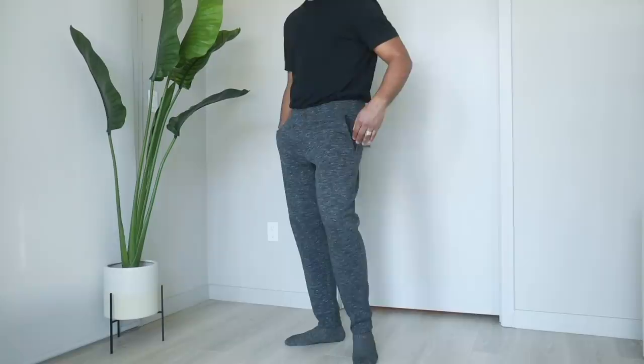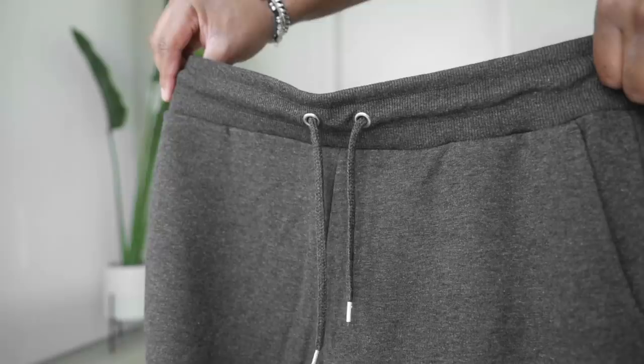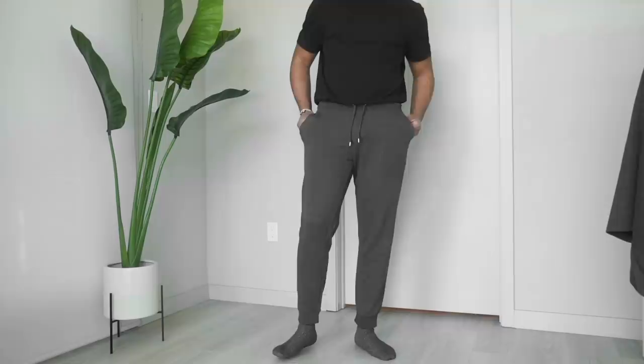Coming in at number 2, we have ASOS. These are simply called their tapered sweatpant. I got the charcoal gray colorway, and it's gonna run you for about $30. You have the elastic waistband you would expect with a drawstring, and a bit of that added detail of the metal tips. You got 2 slant pockets in the front and 1 pouch pocket in the back, and the fabric is very average sweatpant, like your average champion sweatpant. That's exactly how these feel, which isn't a bad thing, but it doesn't really make them special.